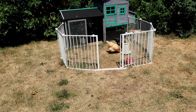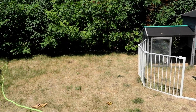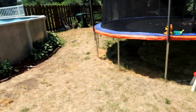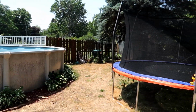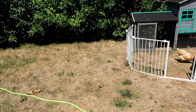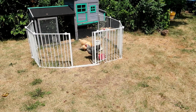This was our first year having chickens, and we're hoping next year to get a bigger coop here, or maybe do a setup here, because we do have the space for it. This is our backyard, and then we also have the space behind, which is our garden. So we do have the space, and we'd love to have all the fresh eggs as well. So we're hoping next spring or summer that might happen. But we have these ladies for now.